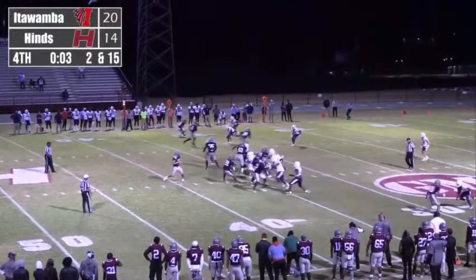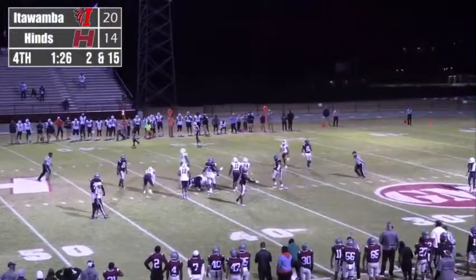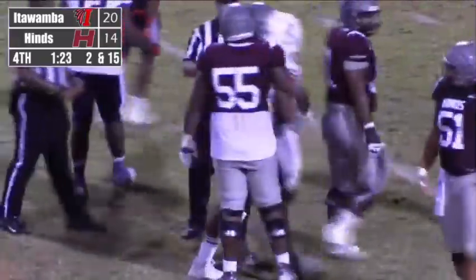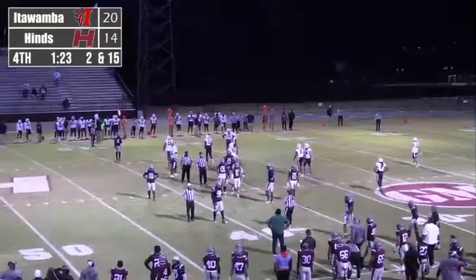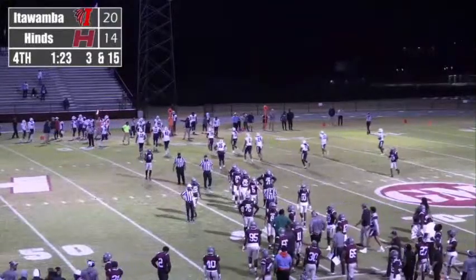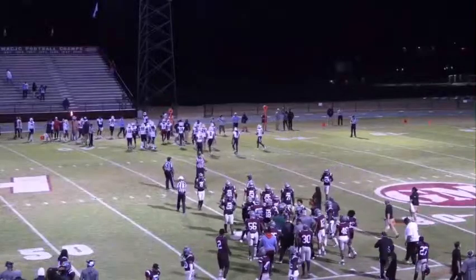1:30 to play. Mueller drops back. He's got a man down the seam, but he's under pressure and takes the sack. It's going to bring up 3rd and 20. And Hinds is going to take a timeout. We're going to take one with him with 1:23 remaining in the ball game. Hinds has a 3rd and 20 upcoming after the break.